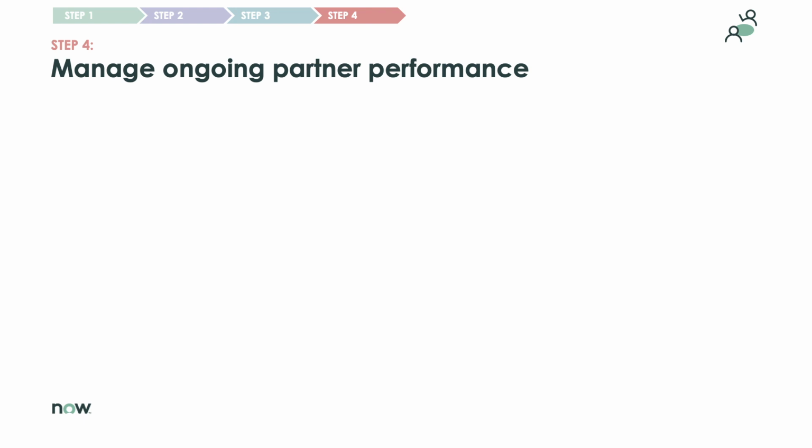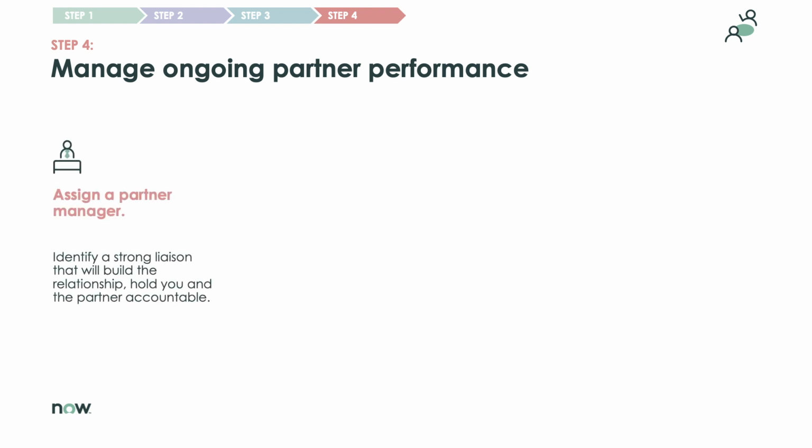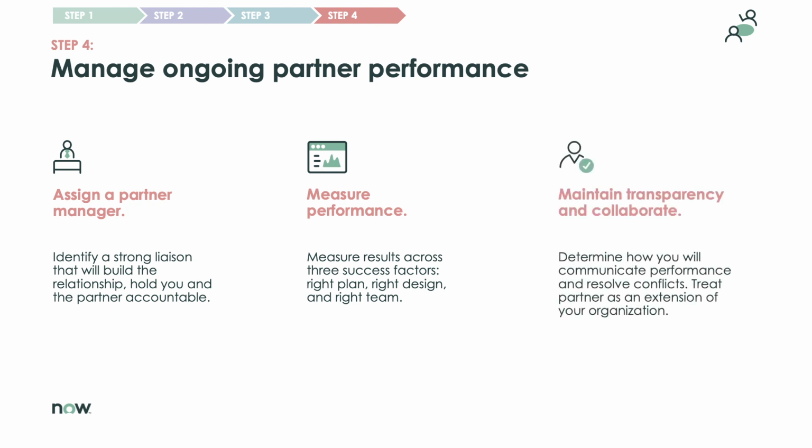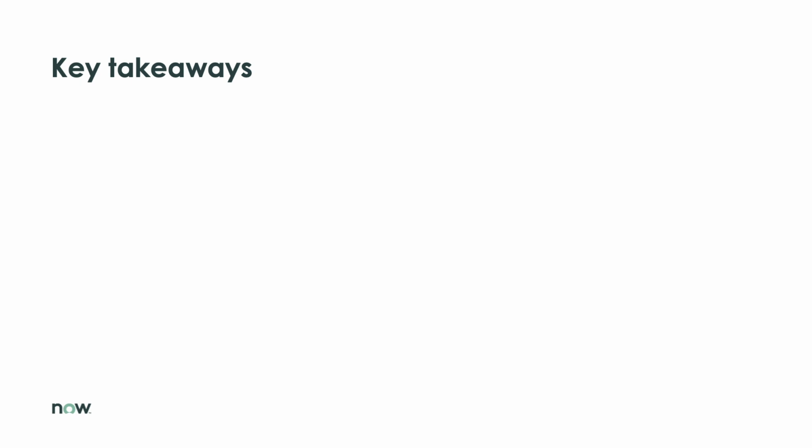The last step is managing ongoing partner performance. It's important to identify issues early on and hold your partner accountable to their commitments. First, assign a strong partner manager. This should be someone with experience in relationship management. Next, make sure to continuously measure performance. One framework to think about this in is whether your partner has the right plan, design, and team for their engagement. Objectively scoring them against these factors on a consistent cadence will keep everyone aligned and on track. Finally, maintain transparency and collaborate with your partner. You want your partner to treat you as a customer of choice, so make sure you treat them as an extension of your organization.